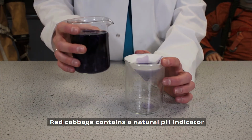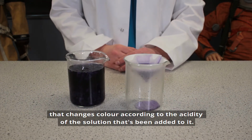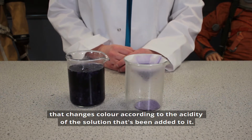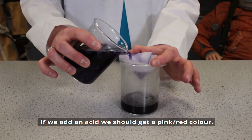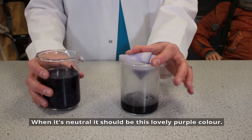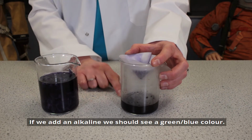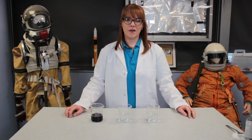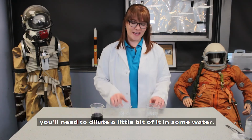Red cabbage contains a natural pH indicator that changes colour according to the acidity of the solution that's been added to it. So if we add an acid, we should get a pinky red colour. When it's neutral, it should be this lovely purple colour. And if we add an alkaline, we should see a greenish blue colour. Once you've filtered your indicator, you'll need to dilute a little bit of it into some water.